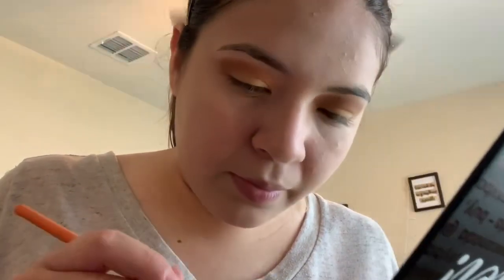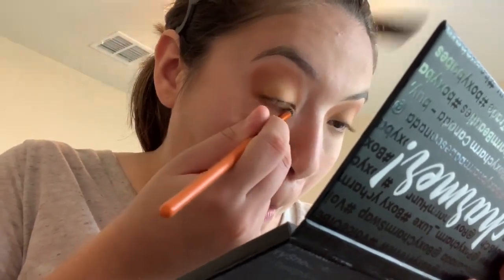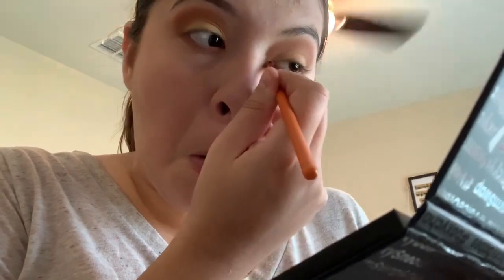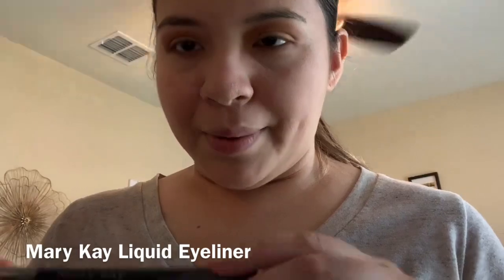So I cleaned off the excess. I grab one of my small brushes and I'm just gonna go under my eyes to give it that dramatic effect. I'm gonna go in with a Cup of Joe. Next, I'm gonna go with my Mary Kay eyeliner.